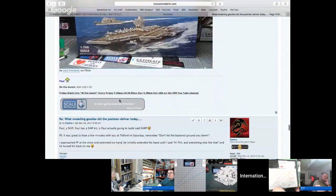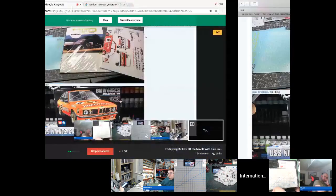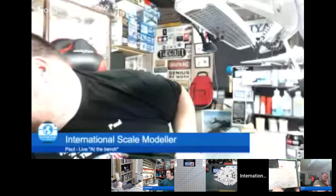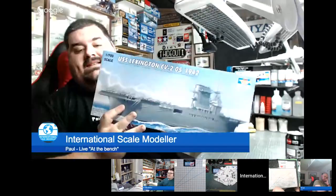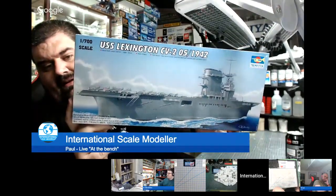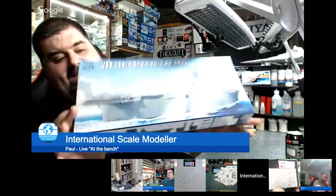And if I can come back to me. I also got this in the post today, same as Ivan, it was on offer on Amazon, £22. Not bad at all. A lot smaller than the Nimitz, the box is tiny compared to the other one. And I'm hoping to build that pretty soon. There's probably other stuff turned up I forgot about. But for now, that is it. There we go.